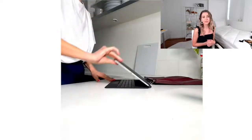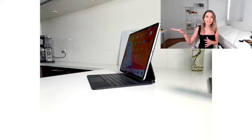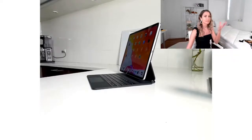I do love this. It folds up so small and nice. And when you're done using it, just stick it on a shelf and you're gonna be good to go. I love this, so beautiful, majestic. Apple, Steve Jobs, beautiful, I love that.